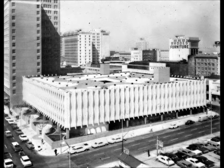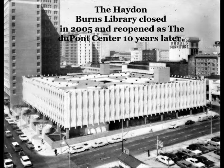Wow. Yes, in 1965, the city of Jacksonville, Duval County, built a new central library called the Haydon Burns Public Library. And look at how big it is. Now, you'll see later on in the show the old Jacksonville City Hall. It occupied this block along with the Hotel Wendell.